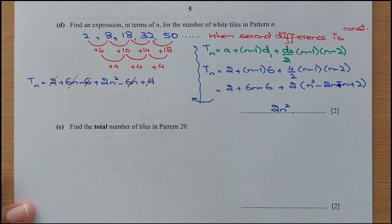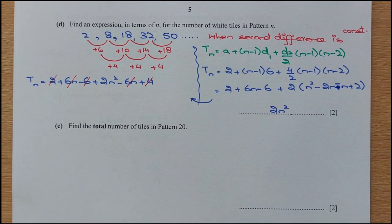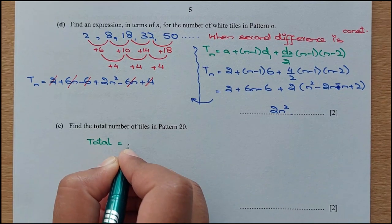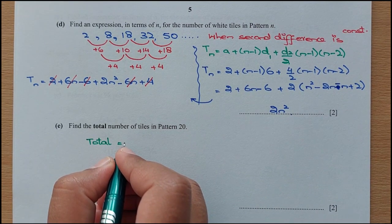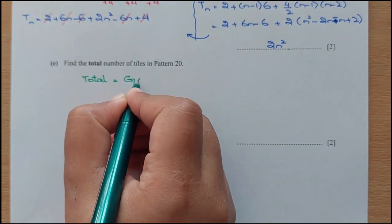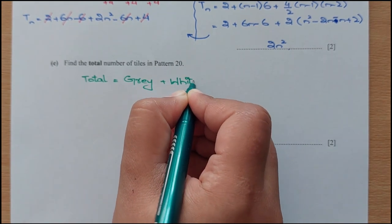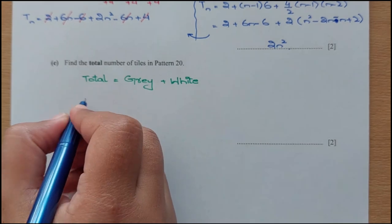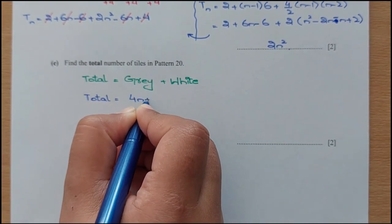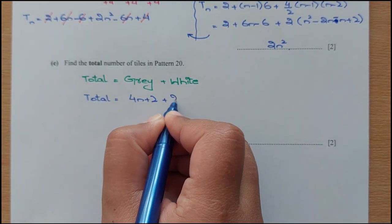Now moving to part E, find the total number of tiles in pattern 20. Okay, so the total number of tiles is basically the number of gray tiles plus the number of white tiles. So we have the formula for the gray tiles, so that is gray plus white. That is the total. Okay, so now we can say the total gray are 4n plus 2, and for white we just got 2n square.